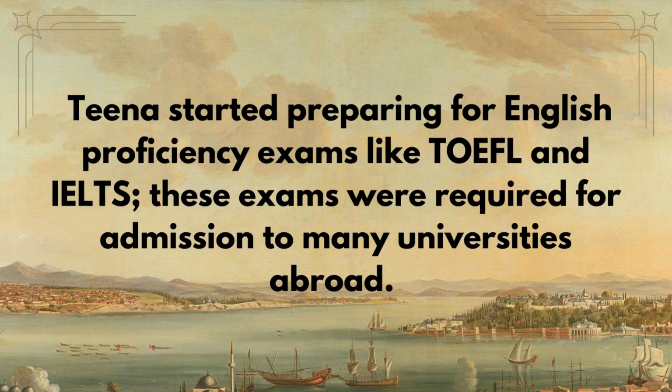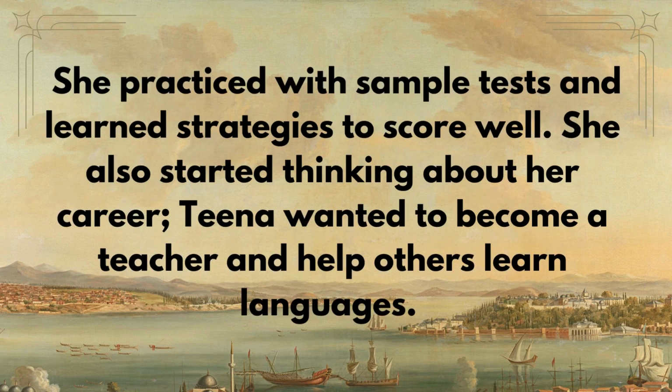Tina started preparing for English proficiency exams like TOEFL and IELTS. These exams were required for admission to many universities abroad. She practiced with sample tests and learned strategies to score well.